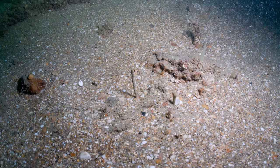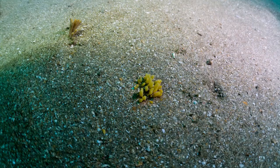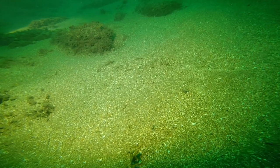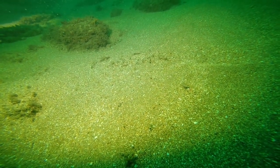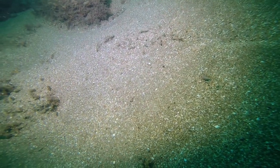More sponges here, more emergent rock, and a close-up showing that the sediment down here is biogenic fragments, bits of shell, with bits of rock which are very small, smaller than the bits of shell. And here we have more sponges, apparently on sediment, but of course they're not, they're on rock which is awash in sediment.